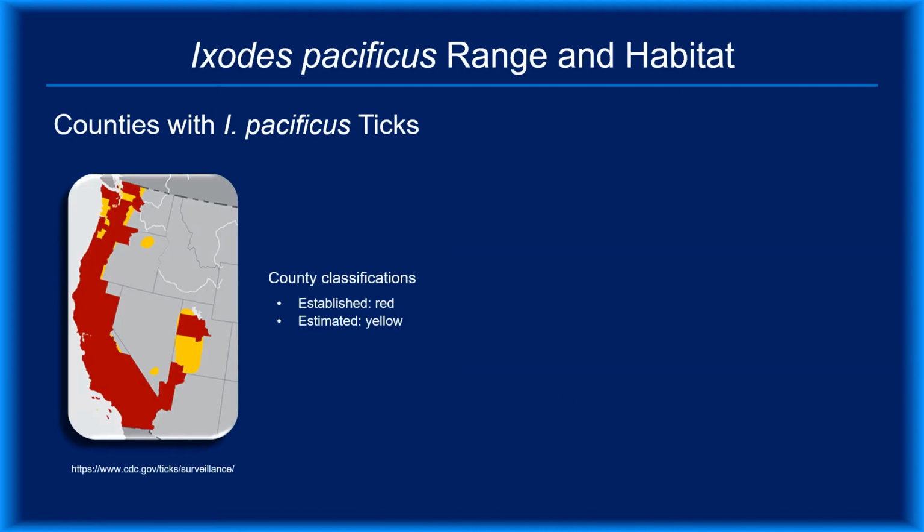The range of the Ixodes pacificus is shown here. Research done over the last 10 years demonstrates some expansion, but much less than that of the eastern black-legged tick.